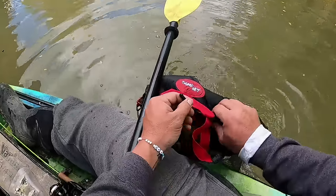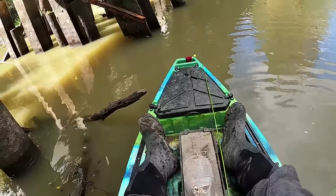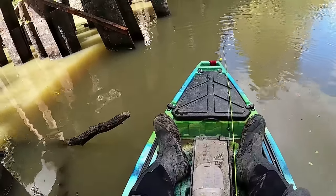Zip that sucker back up and you're ready to roll again, baby. All right guys, that's 5 in the basket in the thump net. Let's go ahead and keep going.